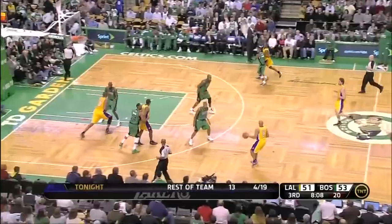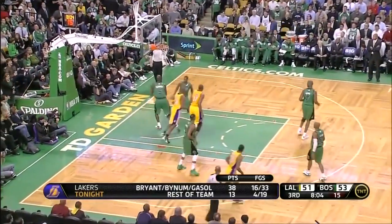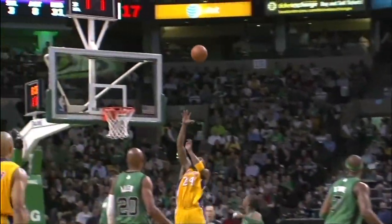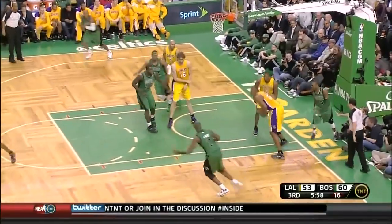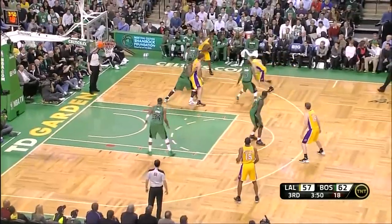Bryant, yes, for Andrew Bynum. The lead for Bryant. Oh, beautifully done. Look at this pass. Gasol's only concern was, did he throw it too high? Could Kobe go get it? Good shot. Rondo tried to fake a pass, lost it. Here's Bryant. And Kobe points.